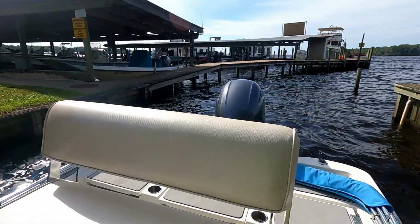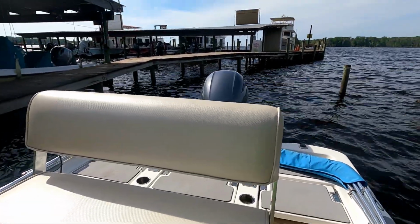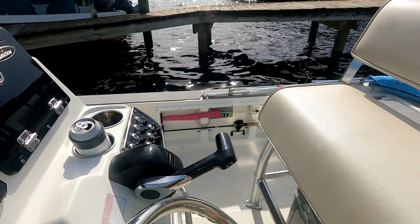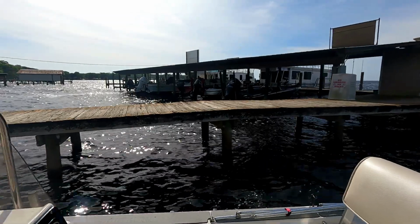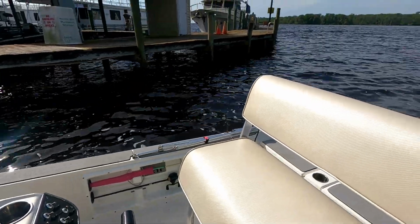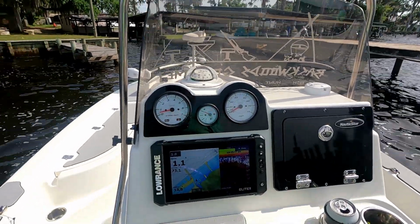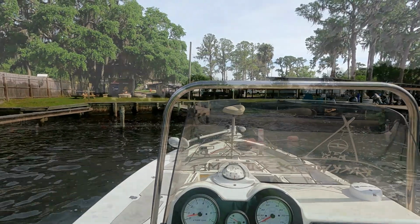Alright, let's see if we can find a place to tie this thing up. Some nice bass boats in here. Attempt to go to this little dock, I believe. Alright, shut this thing off so I can get two hands.